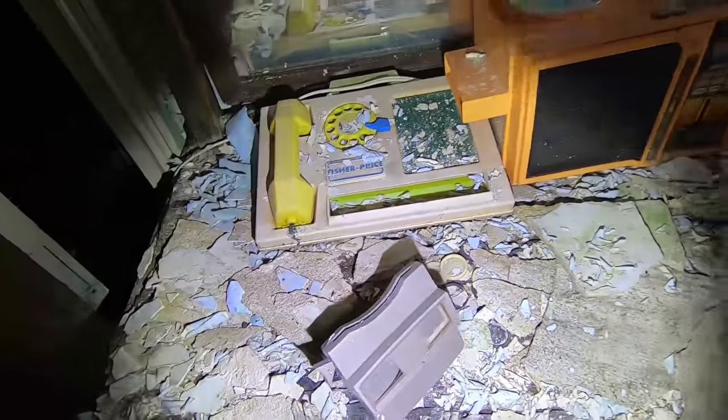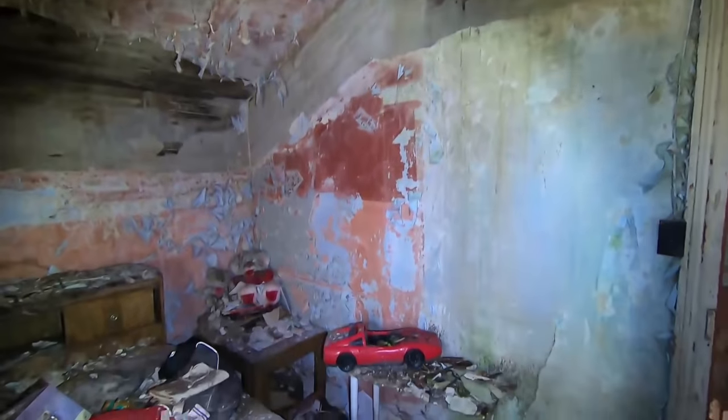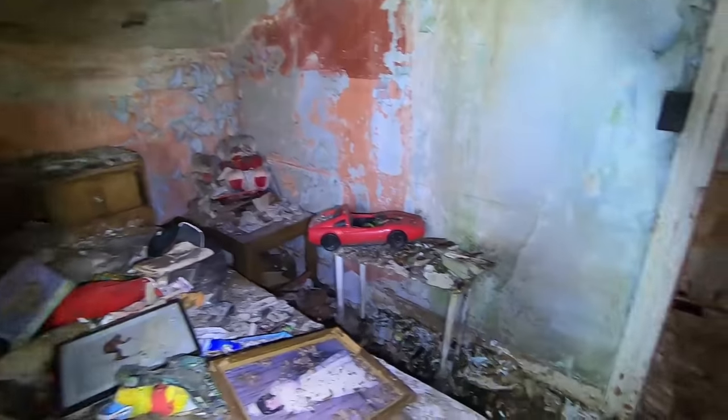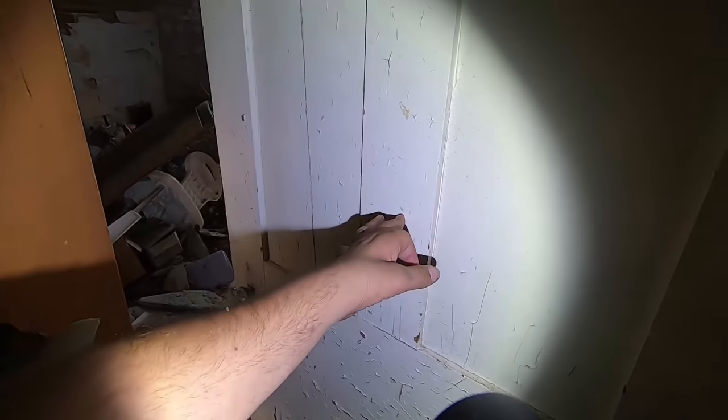Fisher Price, that's cool. Easy Bake Oven from the 70s. Huh. What the heck is all this? This is crazy. Not creepy at all.